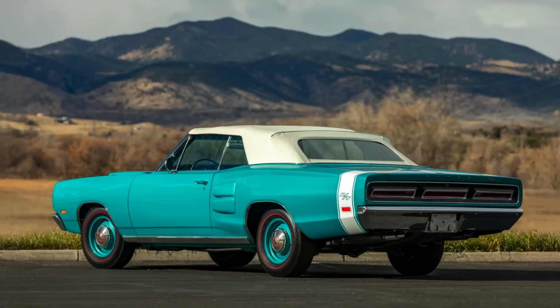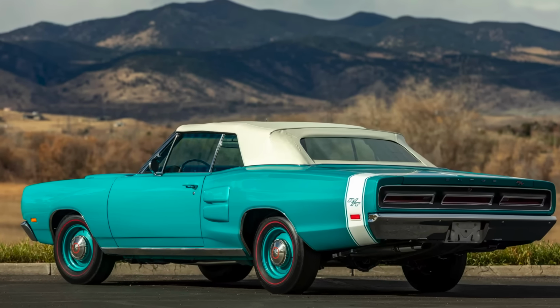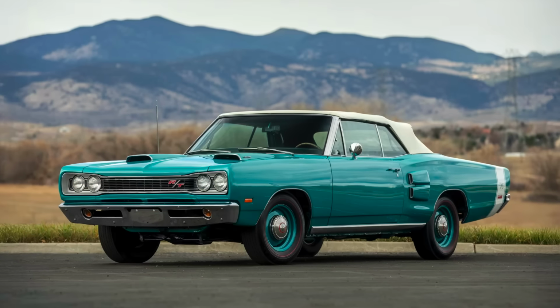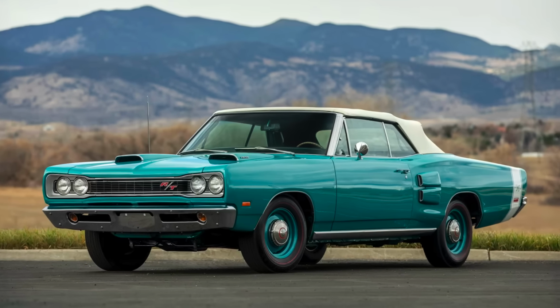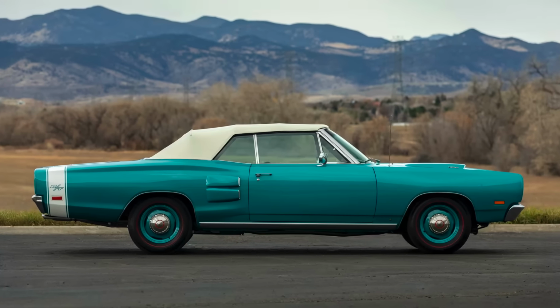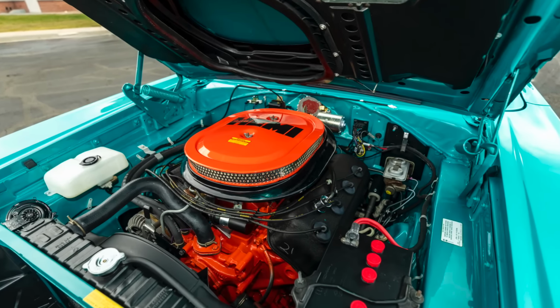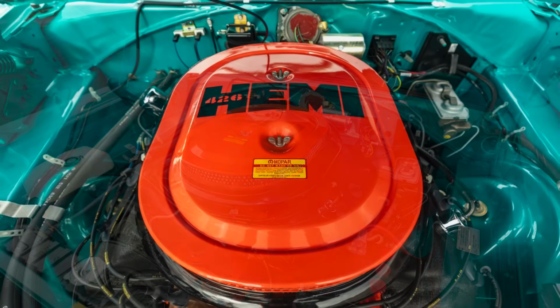The Mopar craze has always fascinated me because they've been able to document a lot of extremely rare cars, and this is a great example. This is a 1969 Dodge Coronet RT convertible, which is rare enough to begin with, but it has the 426 Hemi, 425 horsepower, and a 4-speed manual transmission.